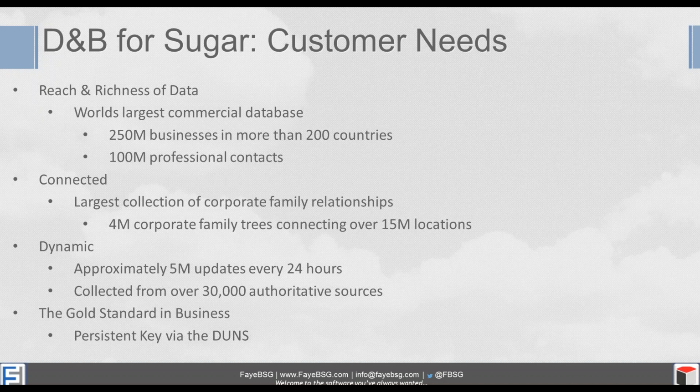We've got the largest collection of corporate family relationships. So again, understanding the hierarchy, understanding the parent companies and the child organizations that relate to the customers we're dealing with. It's dynamic. This is really, really important. 5 million updates over 24 hours. And then we collect information from over 30,000 authoritative sources. So this is not crowdsourced information. These are authoritative sources that we collect data from.